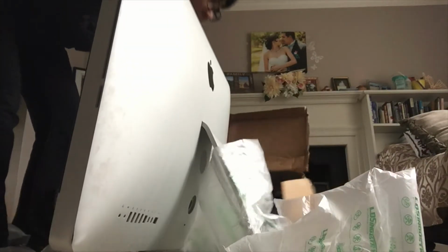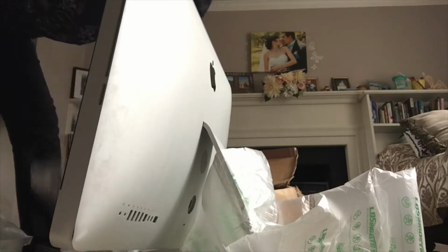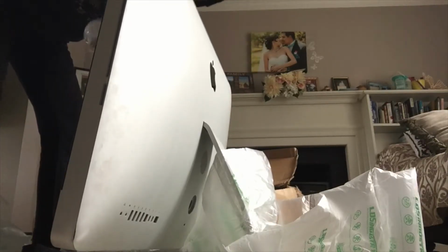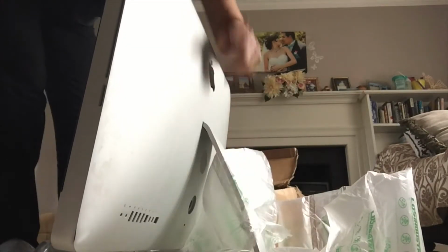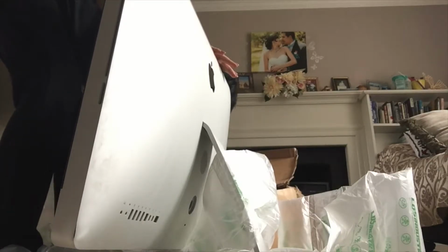There's bottles of water in that. I think they did that so they could match the same weight, thinking I'm a company, kind of like Amazon, where I think they do weight. They match the weight of what they send, and if it matches, you're good or something like that. So there were bottles of water in there.